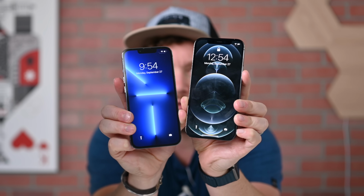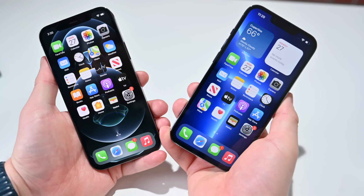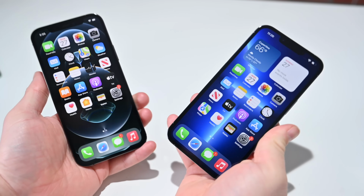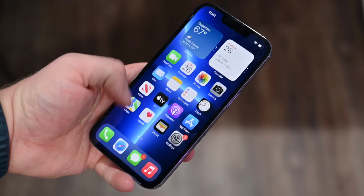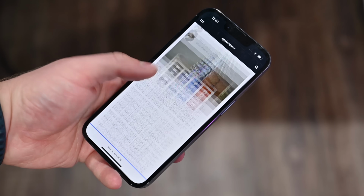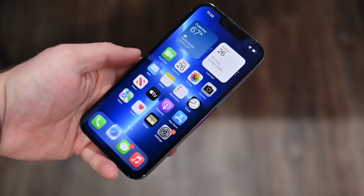Now let's take a closer look at these displays. Both of these phones have a 6.1-inch Super Retina XDR OLED display, but the iPhone 13 Pro has a ProMotion display that can ramp up to 120 Hz. So that high refresh rate is going to come into play when you're scrolling through Safari, swiping between your home screens, or using third-party apps that have enabled these high refresh rate animations. Other than that, they're pretty darn similar.